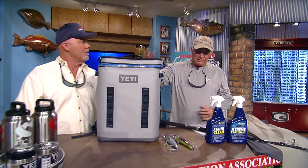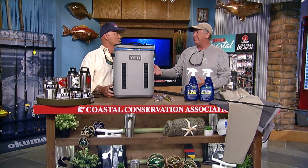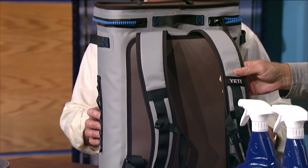So we're here at the CCA workbench. Dave, new products. Let's just jump right in. All right, we're going to start off with the Yeti Hopper. This is called the Backflip 24, and they call it a backflip because not only is it a cooler, it's a backpack. You can wear it as a backpack, go traipsing down the jetty and whatnot.